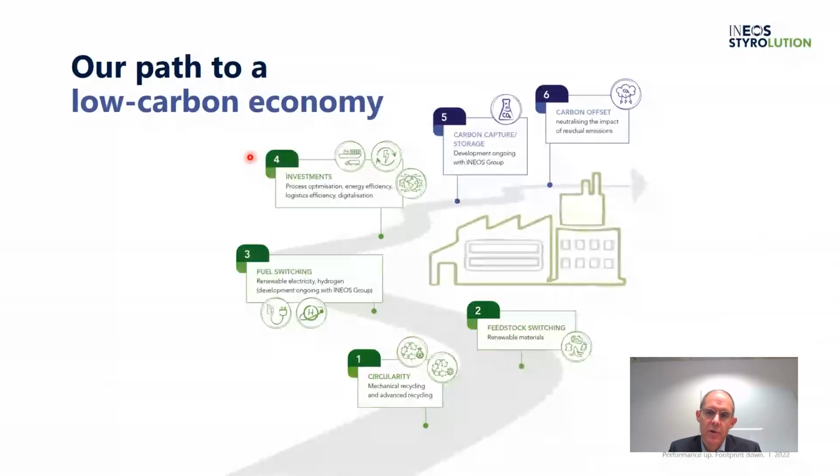As you can see, there's also two other areas that are not in green because we're not working on them as of yet, but that may be very important for the pathway from 2030 to 2050 towards net zero. That is that we are also looking into carbon capture and storage together with other businesses in INEOS, and also into carbon offsetting. So a huge program in front of us.